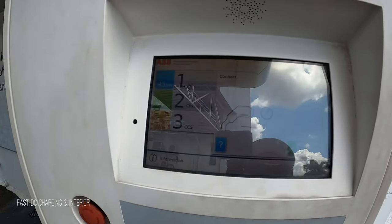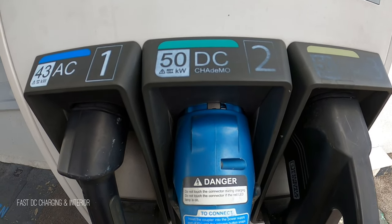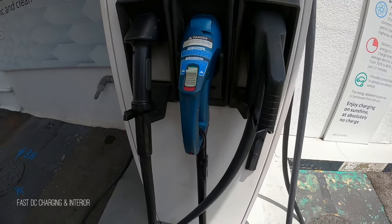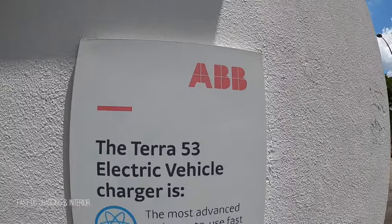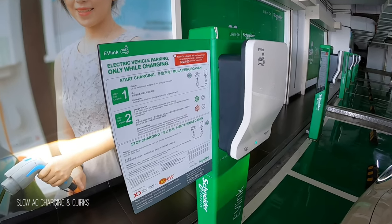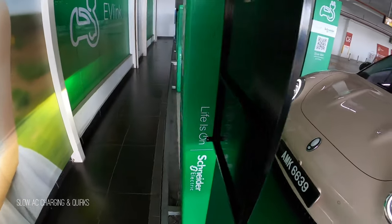Okay, there we are. Let's see. It says connect and start, but we're done. It's all here. So this is your AC, max 43 kilowatt. Charger number one, 50 kilowatt DC. I read about this, I don't know how to explain it yet. 50 kW DC, CCS, and this is the one we're using. Take a short video of this Schneider Electric charger. I read online it's only single phase AC charging, so it maxes out at 7.4.